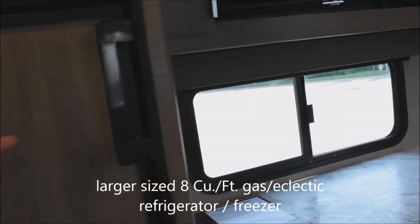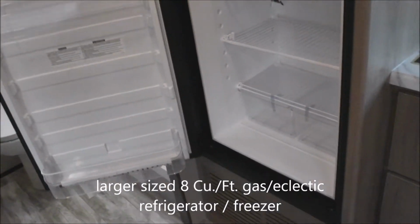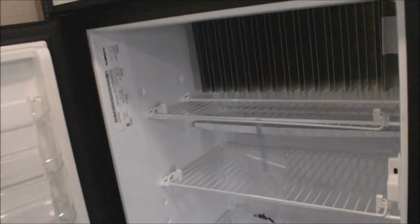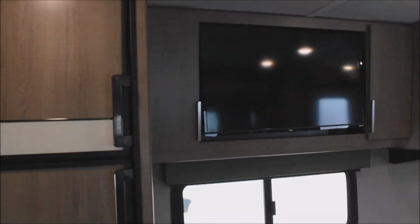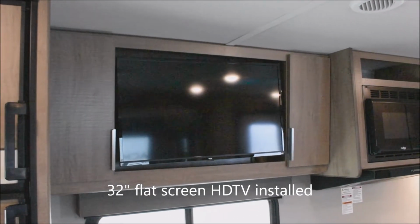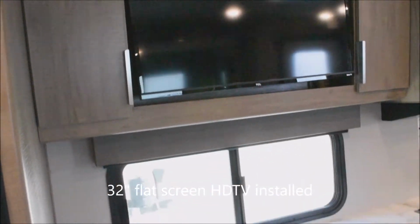All right, refrigerator time. Generous 8 cubic foot gas electric refrigerator and freezer on here. Now, how about that? On a unit, once again, with a smaller floor plan, smaller footprint, there's a plus for you, that 2 extra cubic feet of refrigerator and freezer space. How cool is that? Way cool. All right, the TV is included. There you go. 32-inch flat screen HD TV, LED TV, excuse me, on that.